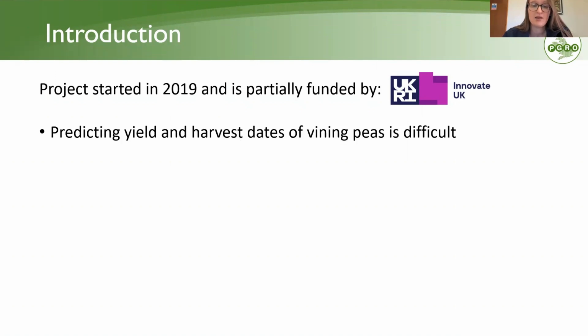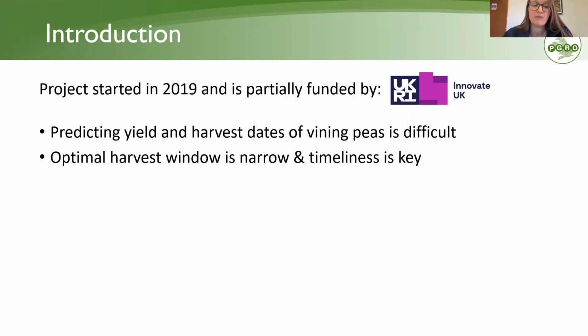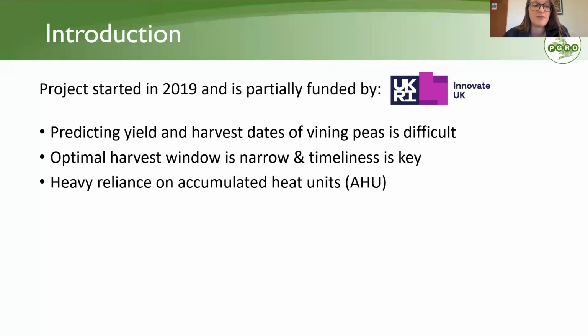So the main background to this is that the prediction of vining pea yield and harvest dates is very difficult. They're a tender vegetable crop, which means they have a very narrow window of opportunity for harvesting, around 1 day. And so timeliness is key when we're trying to harvest the crop at optimal maturity and making sure the quality's there. Currently, there's a heavy reliance on the use of accumulated heat units, also known as thermal time, to predict harvest date.